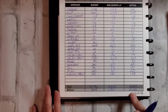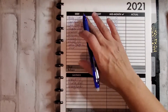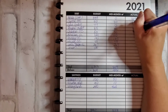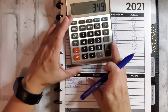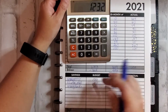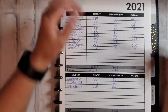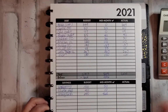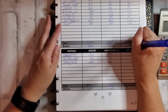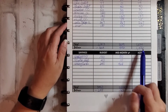Okay, moving on. So my balance here, $2,258. Flip this over, so we can now add up my final numbers for my debt payments. Okay, so the total added up here was $1,232. And the only thing that was different here was my car payment of $349 and this CareCredit payment of $74. So 1232 minus 2258 leaves me with $1,026. And as you can see from my original budget, I was negative here. In my mid-month, I was positive, which was great, and now I'm definitely much more positive.